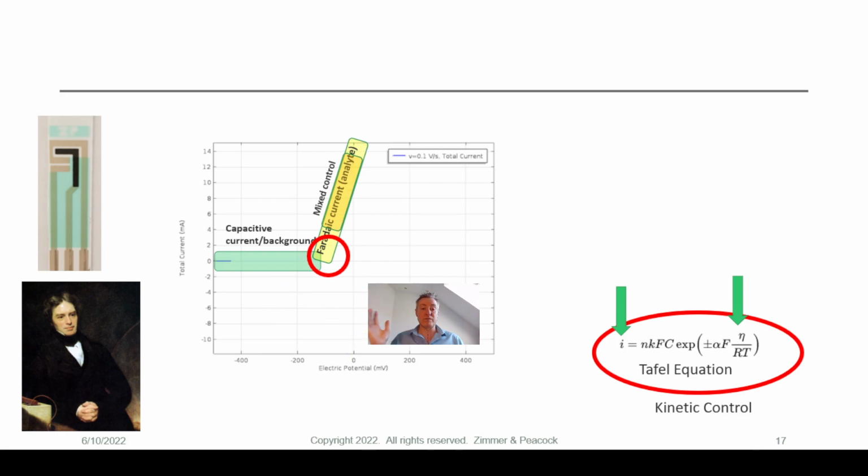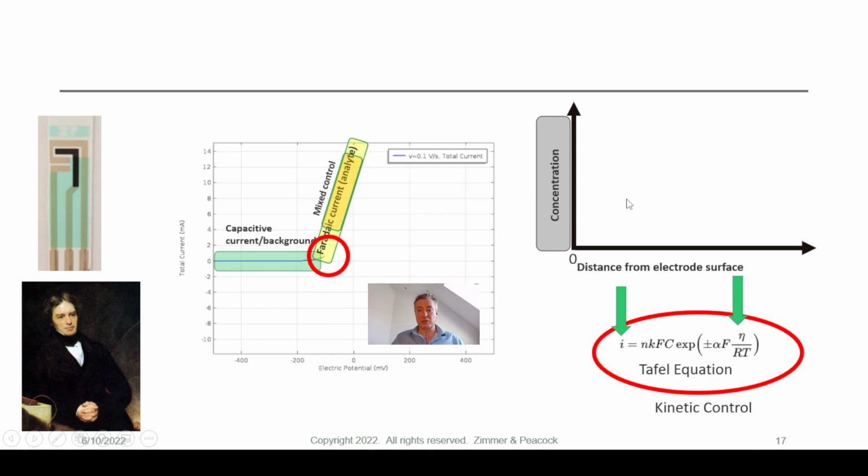The ferrocyanide is having to diffuse in from the bulk, and it simply can't keep up, or the diffusion process is not fast enough to keep up with the electron transfer, and you start getting a depletion of ferrocyanide near the electrode. So I've shown here concentration as a distance from the electrode. In our scenario, we have ferrocyanide at a concentration of something like 5 millimolar in the bulk, and as we go from the kinetic control region into this mixed control region, we keep driving the electron transfer of ferrocyanide so that we're actually starting to deplete it. So it's simply not 5 millimolar near the surface anymore.